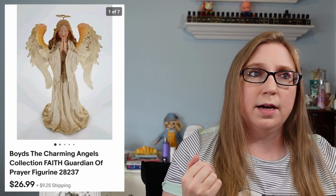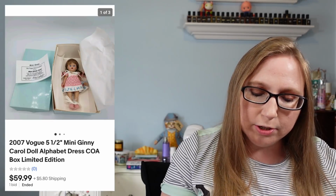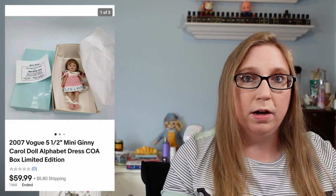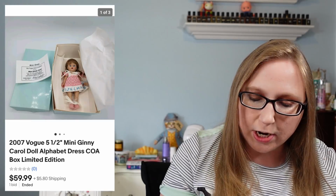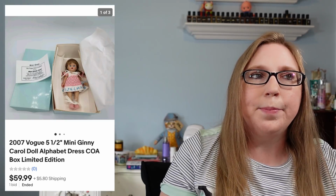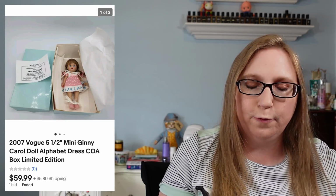Next item we have is a Boyd's Faith Angel that sold for $26.99. I feel like that came from a box lot that I won at an auction. I sold another doll. This one was a Vogue mini Ginny doll in this really cute alphabet dress. She sold for $59.99, and again, I probably paid $20 or less for her.